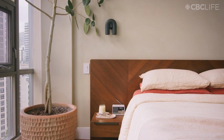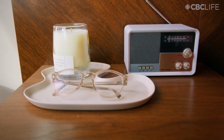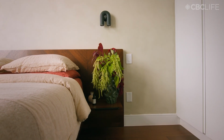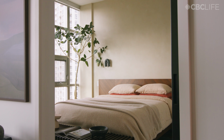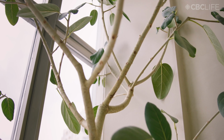I knew that I really wanted a built-in look, so I went for a queen bed that had built-in nightstands. And because I love warm tones, I wanted the wood to blend in with the flooring as well. And then I just started to find colors that really complemented the wood tones in this room, which is why I knew that I also wanted to add a large plant in the space.